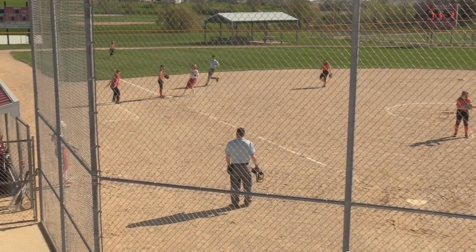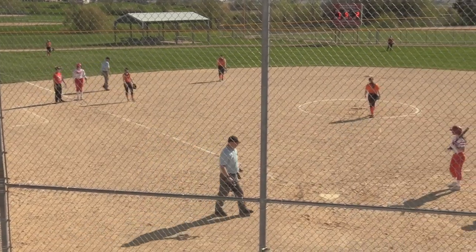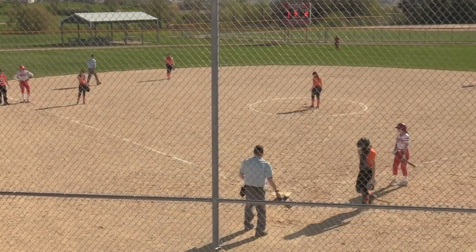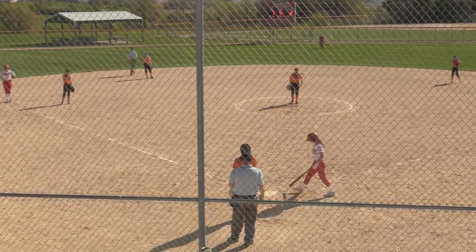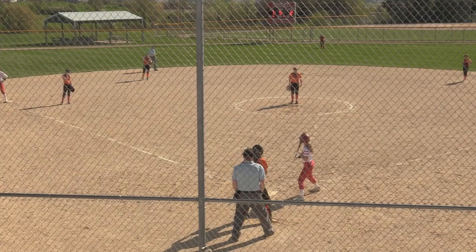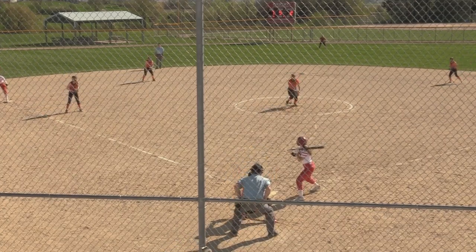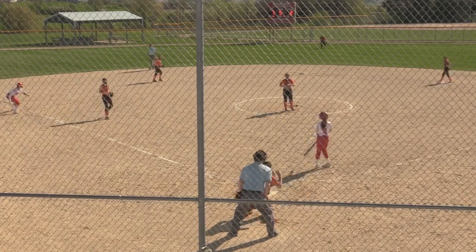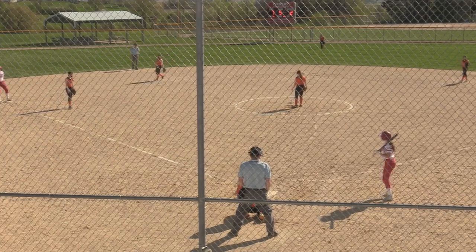Brigham all the way over to third. Well, you just can't coach hustle like that. That was something else. She just kept right on trucking. Now Westby looking to try and get that run back here. There's a swing and a miss. 2-2 now.